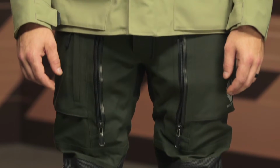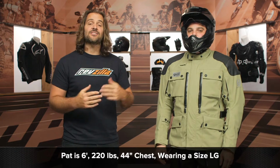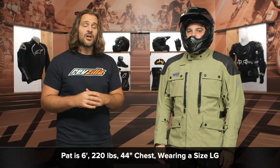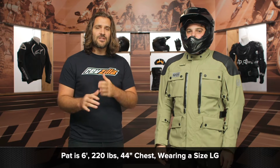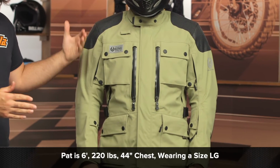Now, sizes will range from an extra small up to a 4XL for the jacket and from a 45 up to a 58 in the pants. From a sizing perspective, Mr. McHugh on my left-hand side has a 44-inch chest, stands at 6 feet, weighs in at 220 pounds. According to the size chart, he should be somewhere between an XL and a 2XL. He actually fits really nicely in the large.